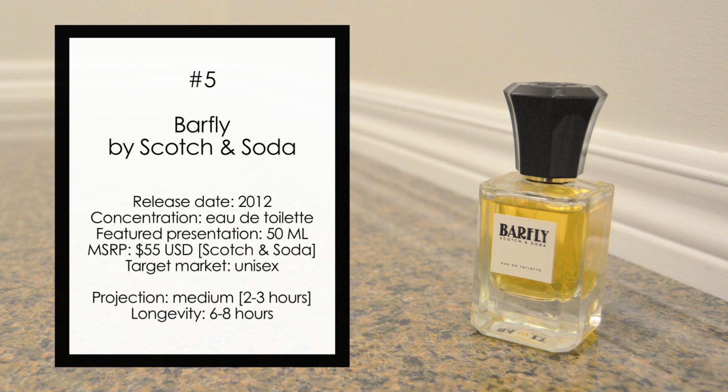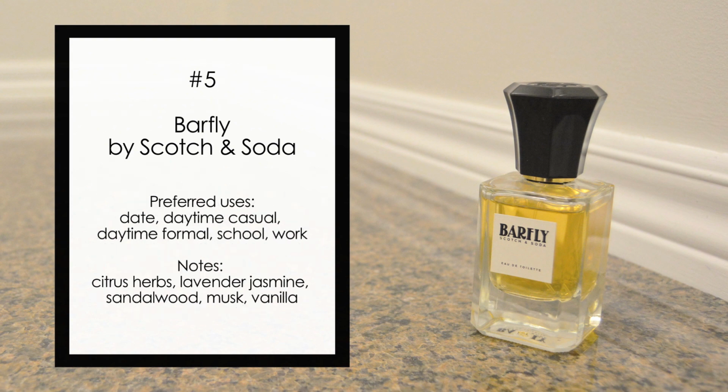Now moving on to my number 5, here is Barfly by Scotch and Soda. Now if you haven't been to a Scotch and Soda store, I swear they kind of just inject the room with this Barfly stuff, whether it's in the women's or the men's section. Now I can kind of do without how cologne-y it is, but for the most part it blends into the herbs really well in the heart. My nose doesn't find that combination too sharp whatsoever, so thumbs up for that.